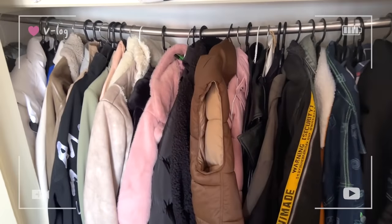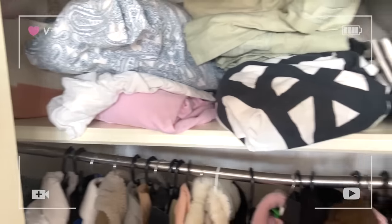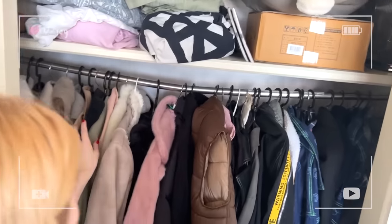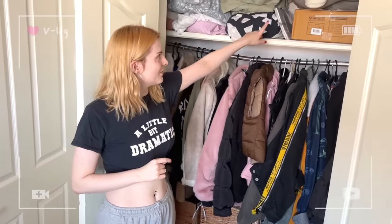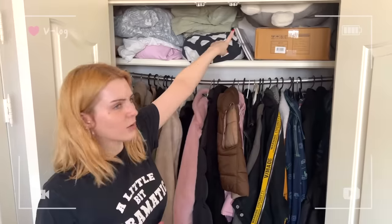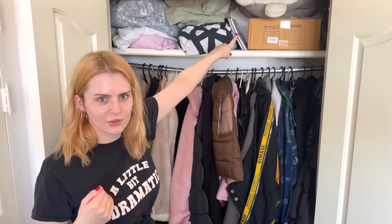So we have lots of different coats in here. Like we have the big ski coats, we have summer blazers, we have fur coat, and up here we have a spare bed in case our new friend would like an extra bed and a spare chair. So this is also our house.